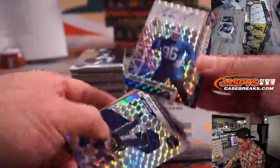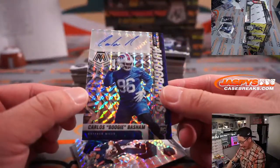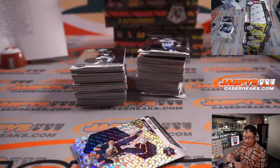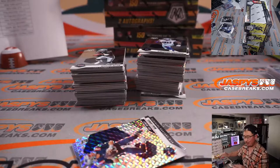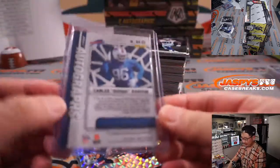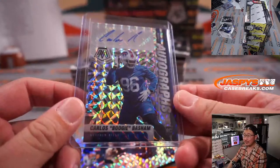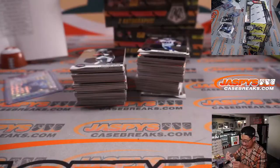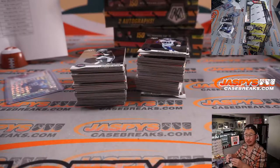And we've got Carlos Boogie Basham. Boogie Basham. Rookie autograph for Bernard and the Bills. Buffalo! Do they have a chance against the Chiefs? Nice Mac Jones NFL debut parallel for the Patriots, Matthew Sherrill.